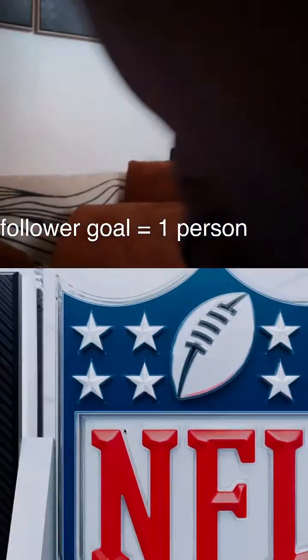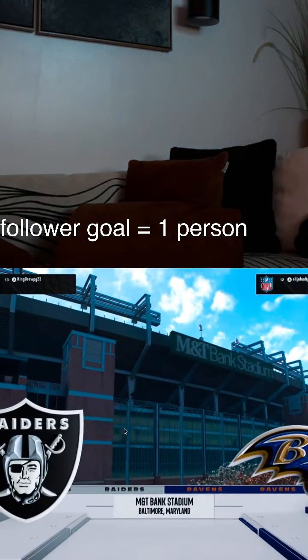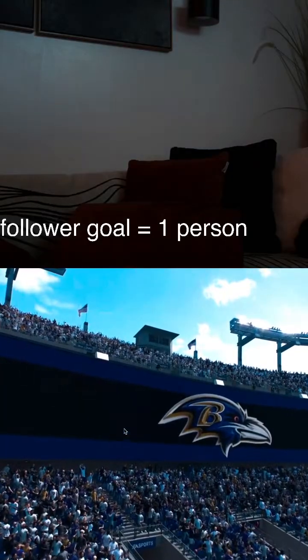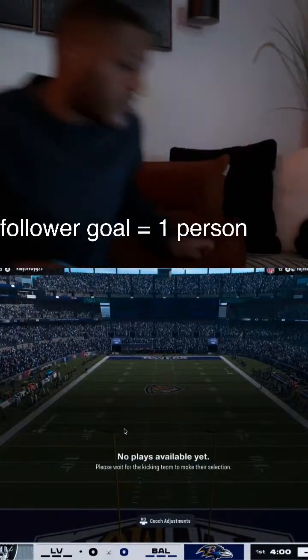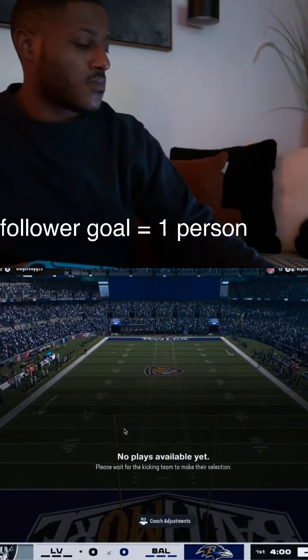Next to some of the northernmost waters of the beautiful Chesapeake Bay, we're at M&T Bank Stadium near Baltimore's Inner Harbor. Up next, it's our main event between the Las Vegas Raiders and the Baltimore Ravens.